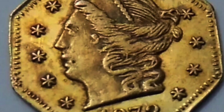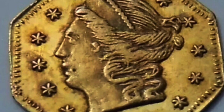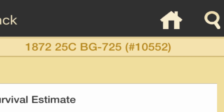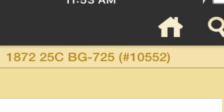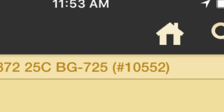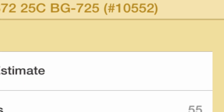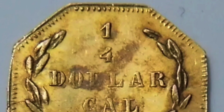Here's a little bit of a close-up of it. You always get interesting information on these coins from the PCGS Coin Facts. This one is a BG-725, and it is really interesting because they give an estimate of survivors for all these coins, and this one has an estimate of 55 survivors. And I think that's pretty accurate as far as I can see, because if you look at the populations on NGC and PCGS, they are absolutely tiny populations.